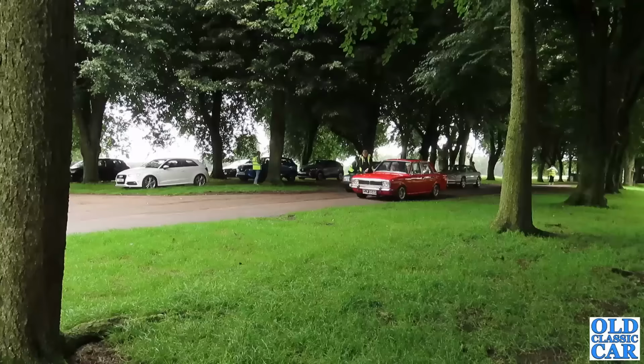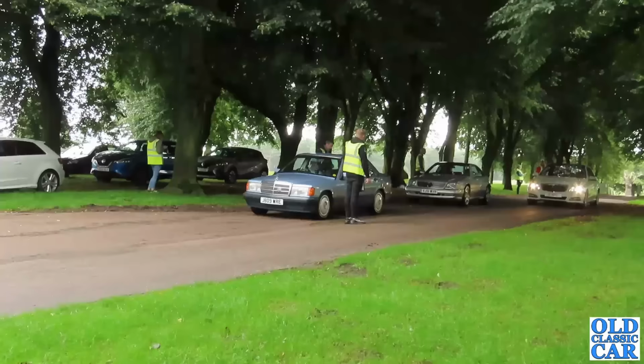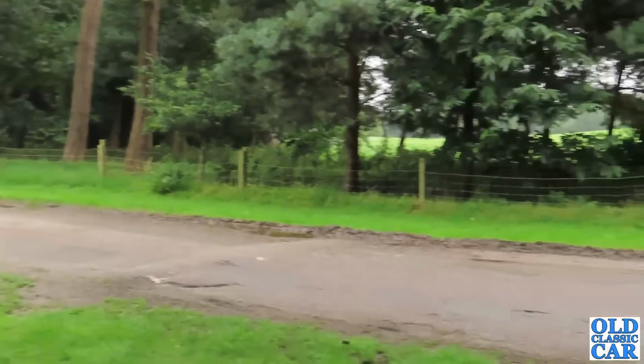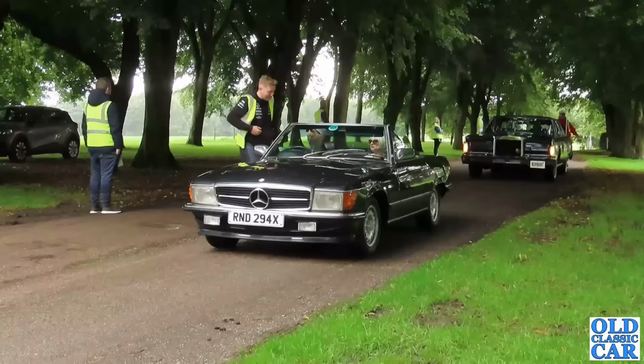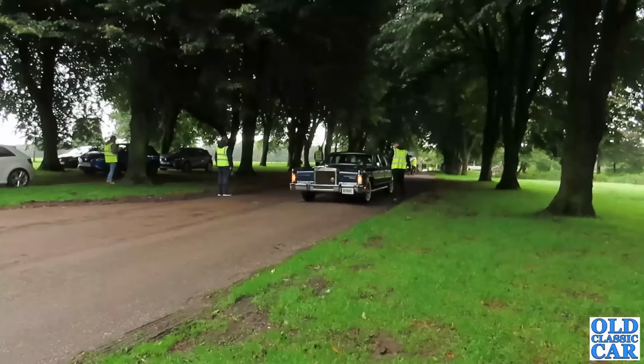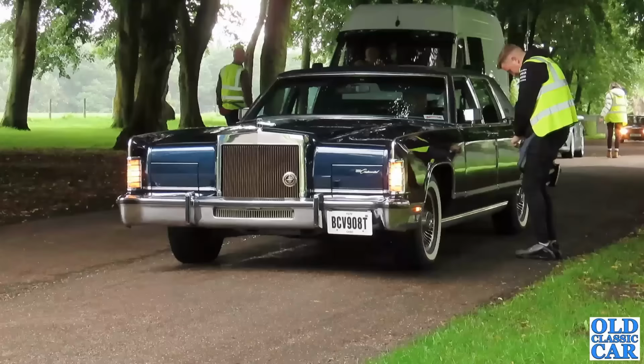Great looking four-door Cortina Mark II. A 190E Mercedes, like I say, Mercedes-Benz is the featured mark here today at Capesthorne Hall. I'm sure we're going to see many three-pointed stars before the day is through. It's a 107 series Mercedes SL, the R107. Lovely car, 280 SL. And a Lincoln Continental on the T-plate, about 1977 or 8. That should have no problem with the speed hump of doom.